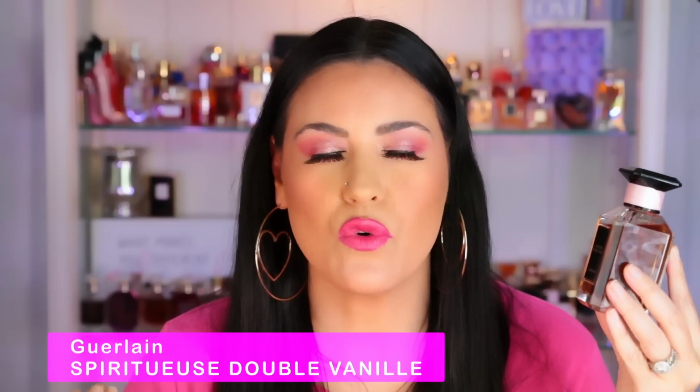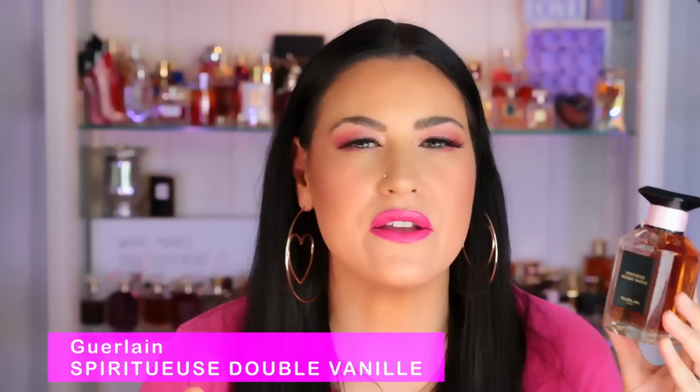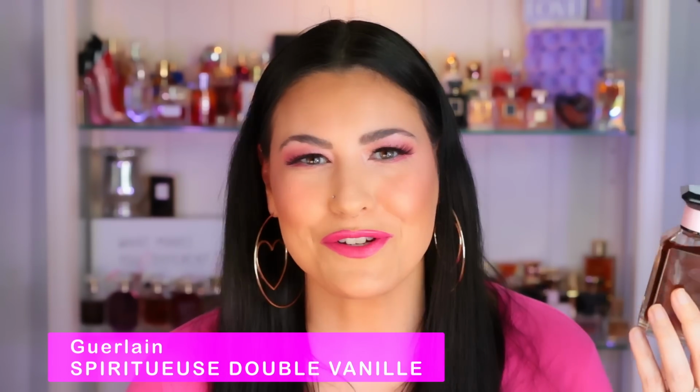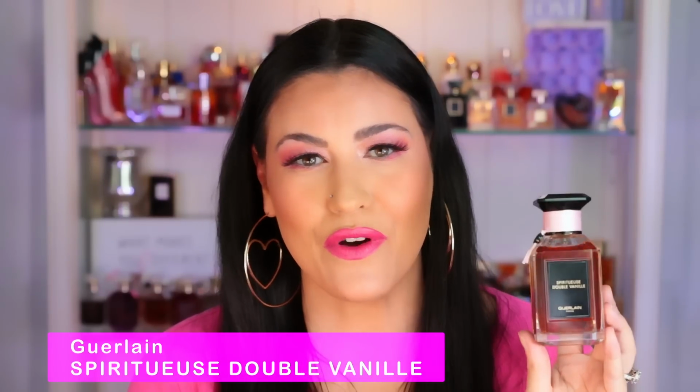Sometimes when you have a really gourmand, sticky sweet vanilla, it's more of a playful fragrance. This is definitely something that I would consider wearing to something more special. I feel like this is a special vanilla and a very special fragrance for sure.